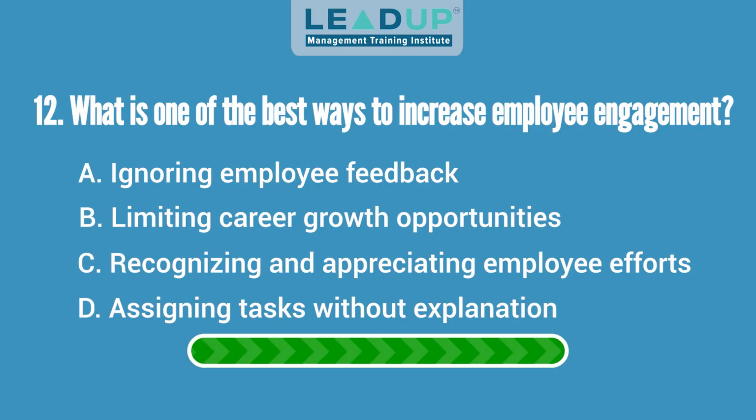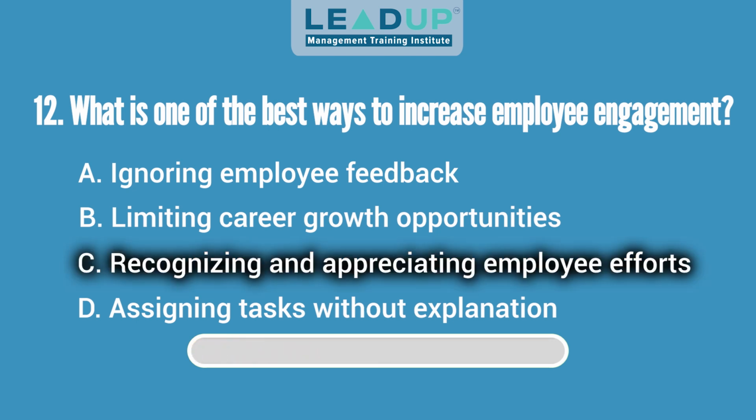Question 12. What is one of the best ways to increase employee engagement? A. Ignoring employee feedback. B. Limiting career growth opportunities. C. Recognizing and appreciating employee efforts. And D. Assigning tasks without explanation. Answer. Recognizing and appreciating employee efforts.